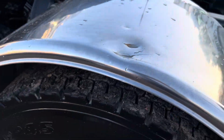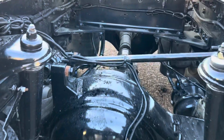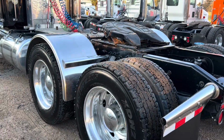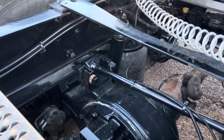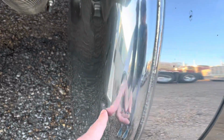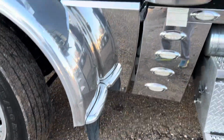This moon fender's got a little damage right there on the top. And one little thing right there, you can see it. That looks pretty hard, but you can see it if you look close. That's about it, guys.